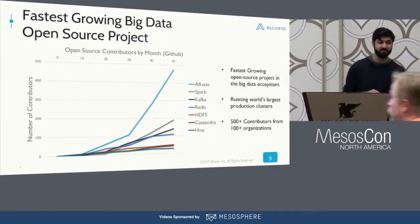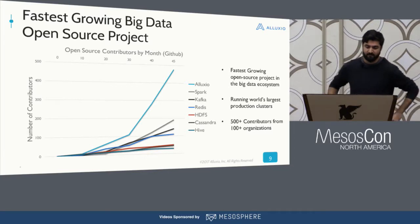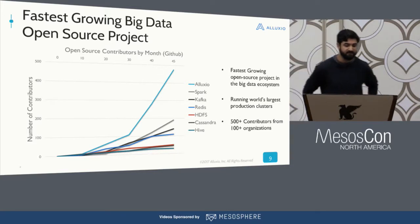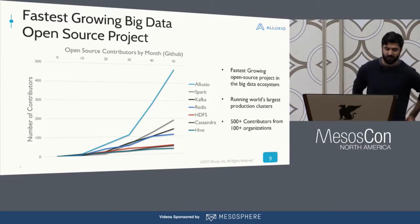I would also like to mention that Alluxio is one of the fastest growing big data open source projects. The graph that we're looking at is the number of contributors for different popular frameworks in their early months. The y-axis is the number of contributors, and as you can see, Alluxio is doing pretty well.